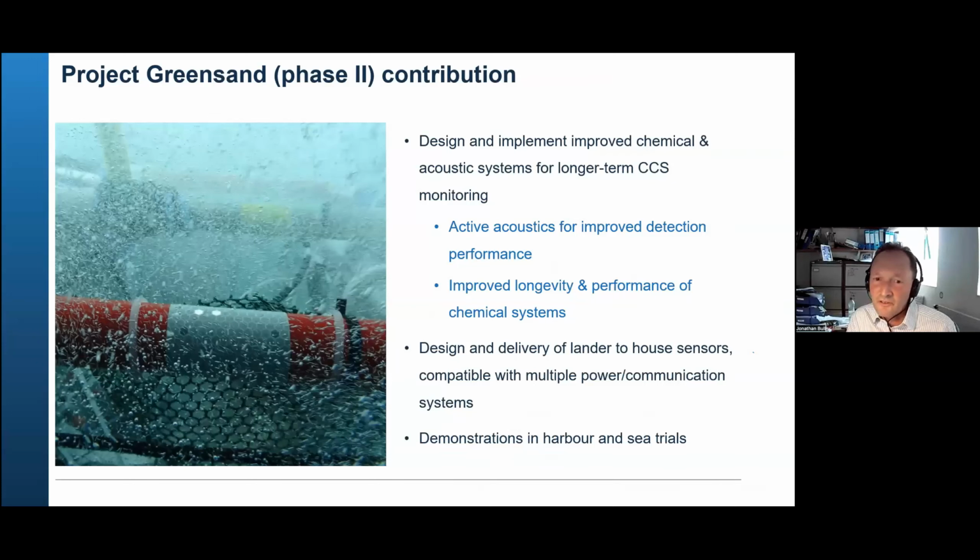Okay, so what our component of Greensand was, was to design and implement chemical and acoustic systems for long-term CCS monitoring. So as we described, around active acoustics and long-term deployment of chemical systems. So we were tasked to design and deliver a lander to house these sensors that was going to be compatible with multiple power and communication systems. And I can talk more and take questions on that a bit later.